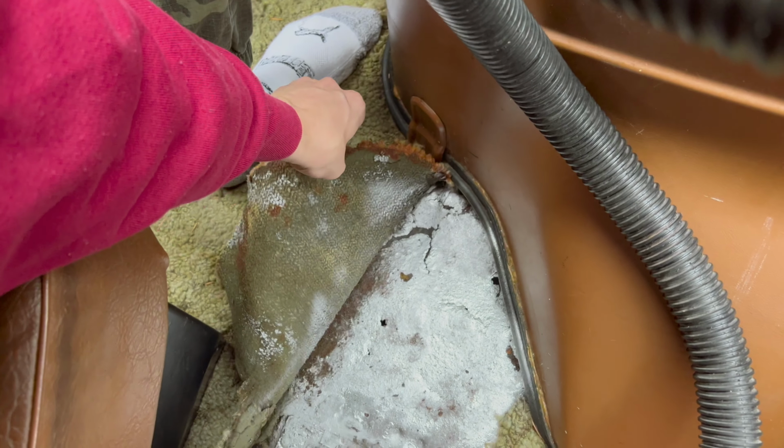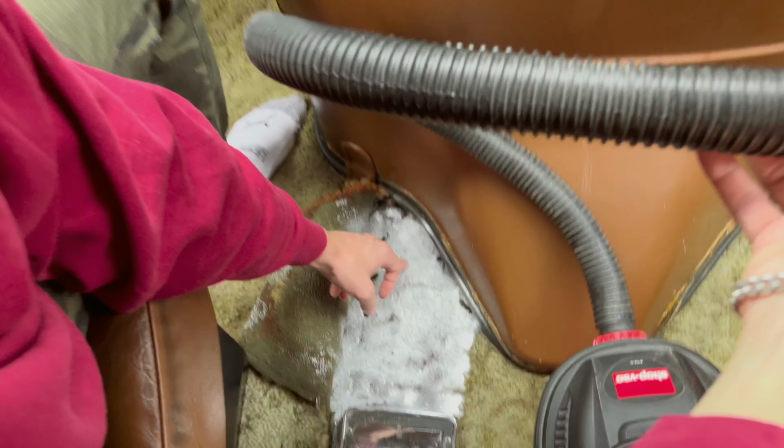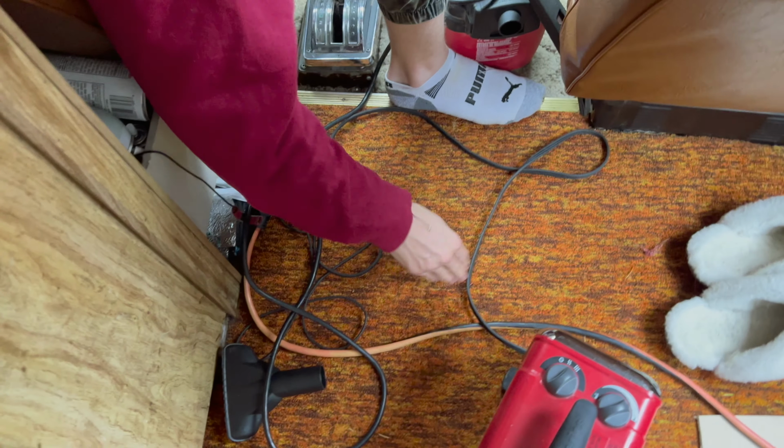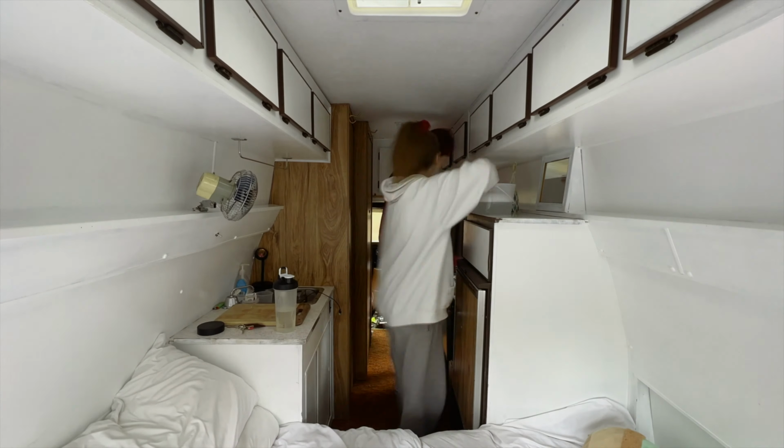So, upon further inspection while vacuuming, I lifted up the carpet a bit, and it appears there are some holes in the ground, and they've painted it over to make it look like there's no rust. So at some point we're gonna wanna lift this up. This feels definitely more sturdy.